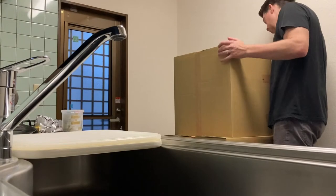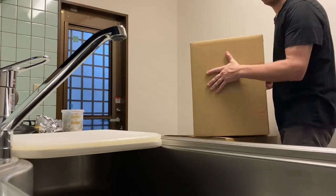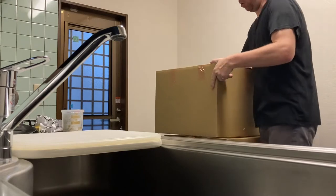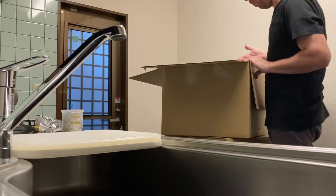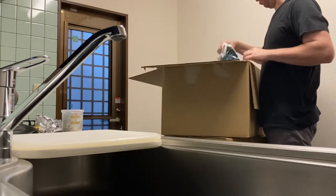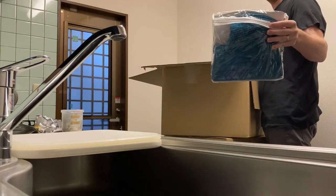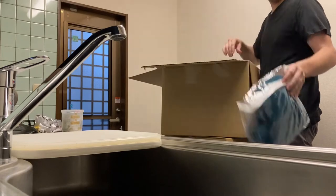Okay, we'll assume that that works. Now let's find out what's in these boxes. It's like Christmas. And some of these are so heavy. Oh, it's a microwave. That's why it was heavy. Here's some extra slip covers for the chairs that we got.